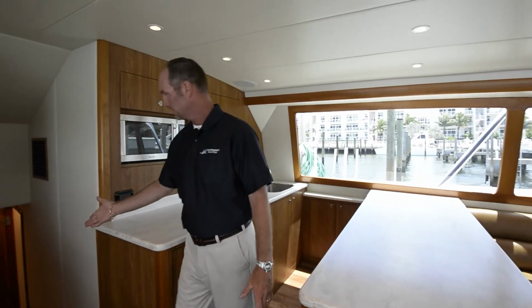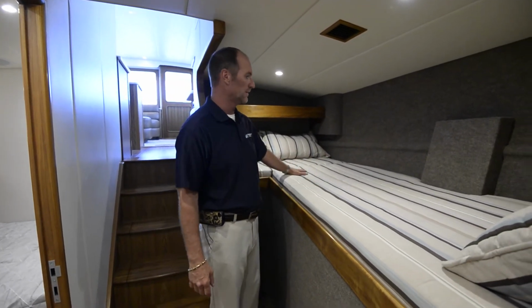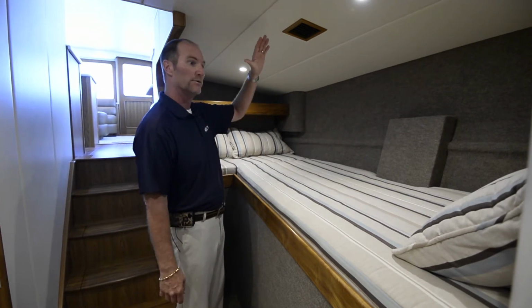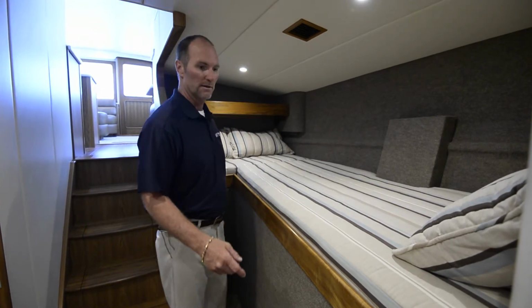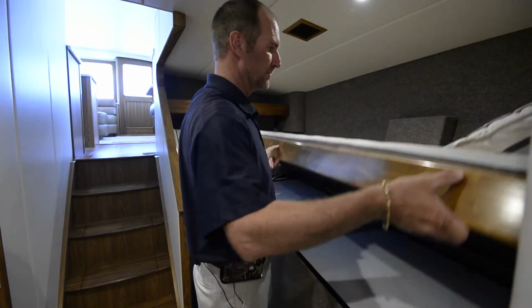As we enter the companionway, as you can see, we have a very large companionway bunk to port side, a little storage spot up there, plenty of headroom, and plenty of length. What I think is one of the best attributes of this boat in this area is the freezer space underneath.